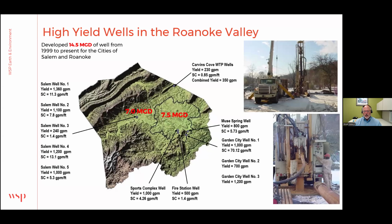Been working for the city of Salem, city of Roanoke, and Roanoke County since the late 90s. At least with the city of Salem, and here's some of the wells that we've developed for them, totaling a capacity of nearly 15 million gallons a day. You can see a lot of the wells are over 1,000 gallons a minute, and have pretty decent specific capacities.